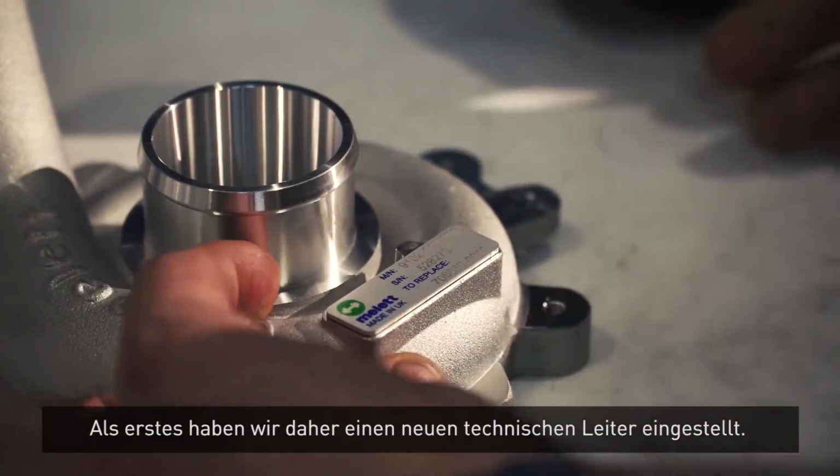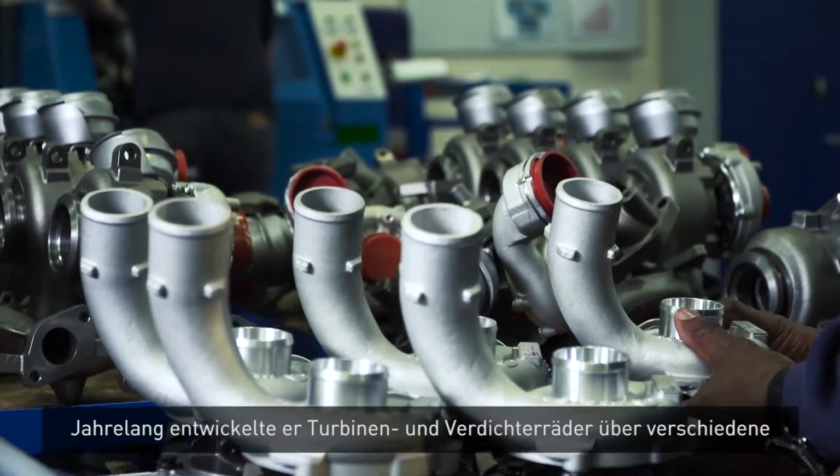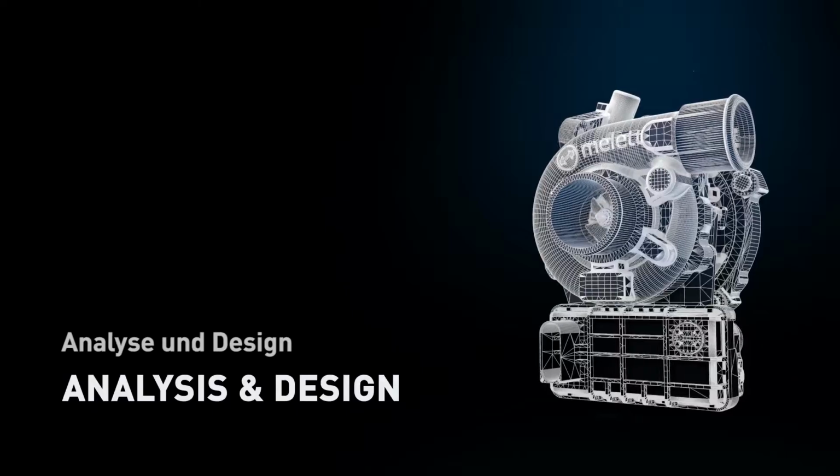First thing we did was set on a new head of engineering. Carlton was the head of systems integration at Cummins Turbo Technologies and has many years developing turbine wheels and compressor wheel stages and fully understands the turbocharger and how it works.